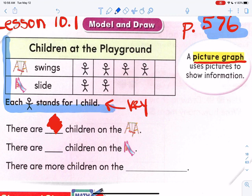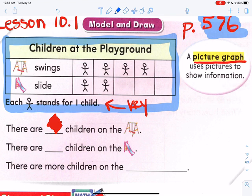This is called a picture graph. And on the right side, there's a little bubble. I'm going to read this to you. It says, a picture graph uses pictures to show information. And we've got some pictures here. Let me show you the parts of the picture graph.